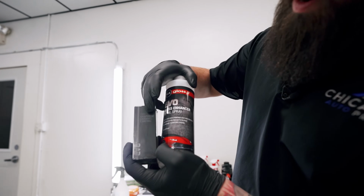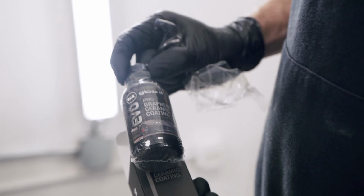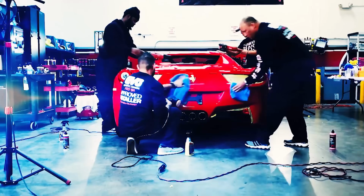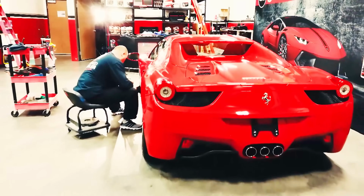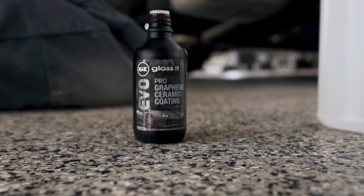Glossit Pro Graphene Ceramic Coating. Glossit was started in 2007 out of Las Vegas, Nevada. The ceramic coatings are also manufactured in Las Vegas. They currently have 750 installers in the United States and 155 outside the United States. This bottle is a 60 ml bottle and will cost you $450.